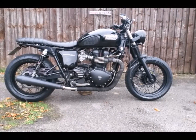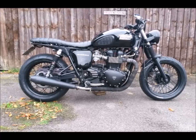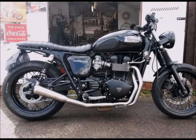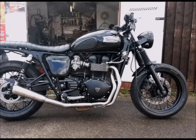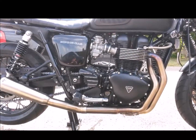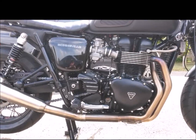Then I've tried with the flat bars again, probably the LSL Street Bar lows, I think, which I've still got. Out of all the bar changes, they stayed the longest. Predators were switched for the Tech 2-in-1 tracker exhaust, and there we go. That's a bit more of a close-up. Different shocks, YSS shocks, the cut-down America sprocket cover.